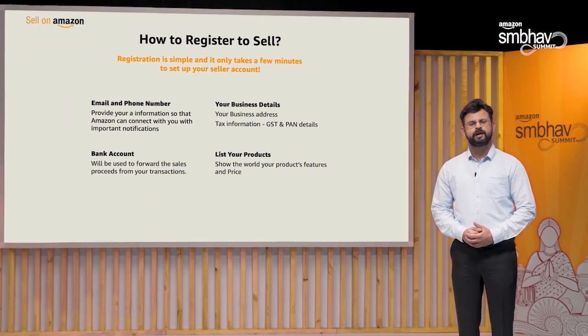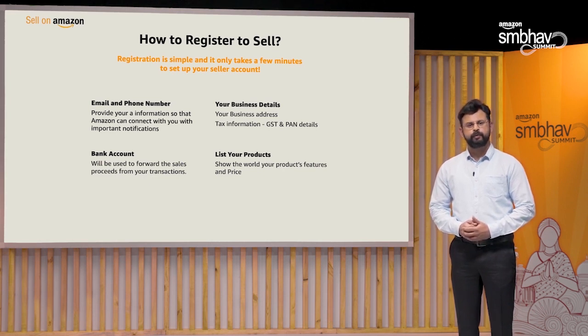How do you register your account to sell? It's very simple. Provide your contact information so that Amazon can share important notifications with you. Provide your business details like your business address. Provide your tax information such as GST and PAN number. We have provisions for you to apply even when you don't have a GST number, which is mandatory to sell on Amazon. Provide your bank account details. It is secure and is used for the purpose of transferring the sales amount.